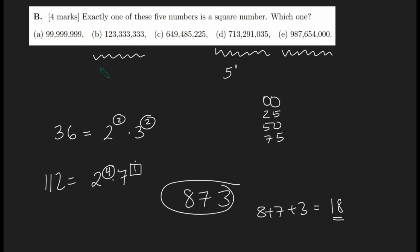If you add up the digits in B, so do 1 plus 2 plus 3 plus 3 plus 3 and so on, you get a total of 24. And for E, you get 39. So 9 plus 8 plus 7 plus 6 plus 5 plus 4 plus 0 plus 0 plus 0 is 39. And 24 and 39 are both multiples of 3, so that means both of these numbers here are multiples of 3. However, they are not multiples of 9.